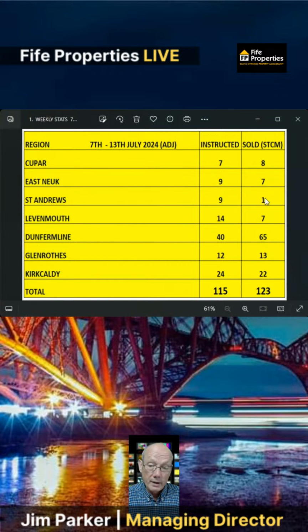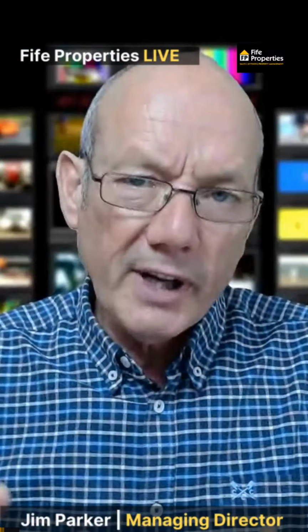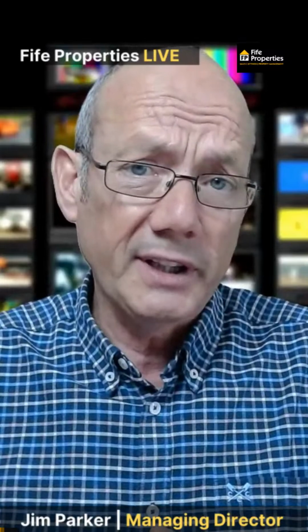9 versus 1. 9 properties coming in St Andrews, 1. That's KY16, by the way, not just predominantly St Andrews, but that's Balmullo, that's Guardbridge, that's Leuchars, surrounding areas. It takes in KY16. And there's only 1 actually getting sold in the week. So that tells you straight away that the St Andrews area is quite price sensitive at this point in time.